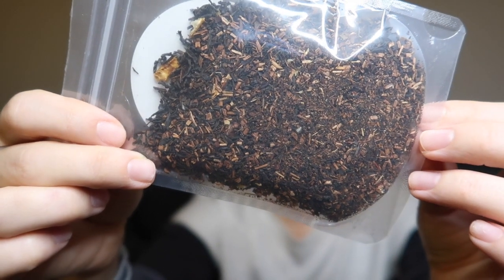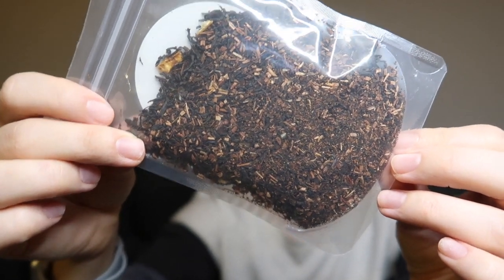So for this one, it says transport yourself to a dreamy place in one sip. Black tea, honeybush tea, cocoa nibs, orange pieces and orange essence. And it says steep in boiling water for 3 to 5 minutes, has caffeine, which I have just been sipping along with here while I've been filming this video.